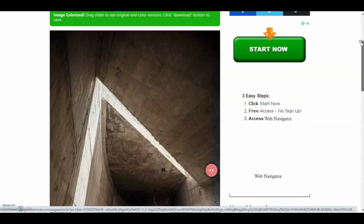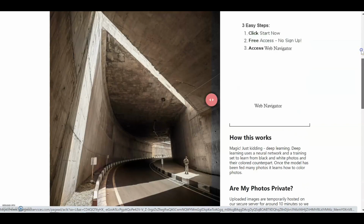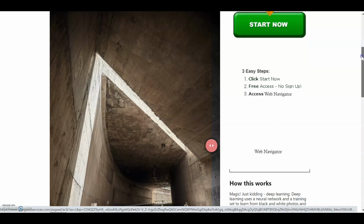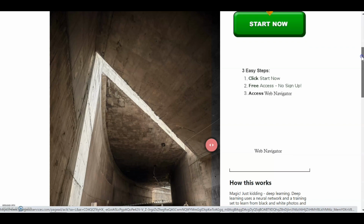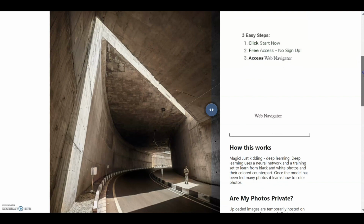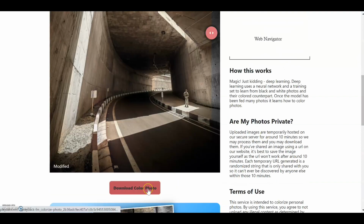So what you're gonna do is upload. I already put the picture in, but there's a little upload button where you upload whatever picture you want to turn to color. This software is gonna turn it to color. All you gotta do is use this right here. Boom. That's when it was black and white, and here's color. All you have to do after that is click on download color picture, and you'll be able to download it to your computer.